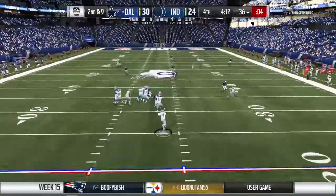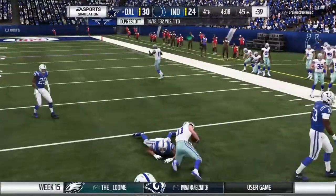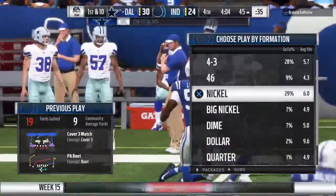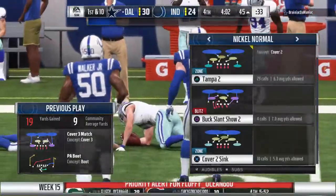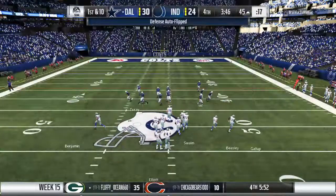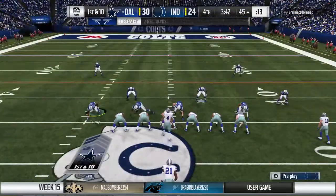Prescott now. He hits Beasley right side. And he'll be corralled out across midfield down to the 45. And the play goes for 19 yards. Gives him a new set of downs. Prescott now a perfect 8 for 8 to start the second half. Not bad. 1st and 10.